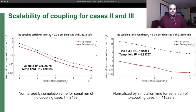So the next part of the talk focuses on the scalability of the volumetric coupling and how we can improve the results that we get just out of the box from this implementation of the volumetric coupling in the OpenFOAM adapter of preCICE. So here we're showing case 2 on the left and case 3 on the right. The red line for each case shows no coupling, and the broken blue line shows the results for the two-way coupling, which is the turbulent two-way coupling case. And all results henceforth are mainly from case 3.